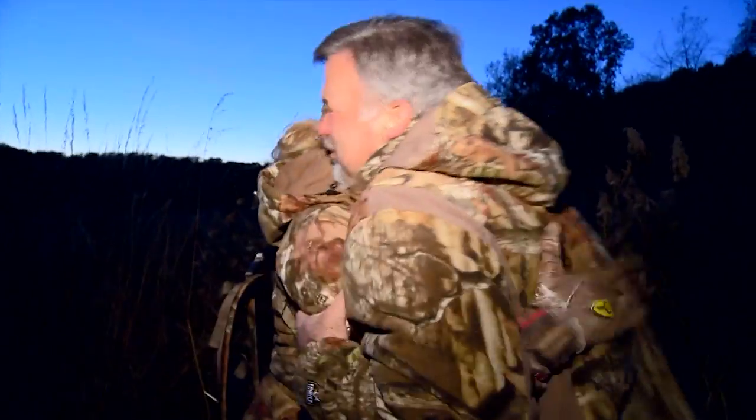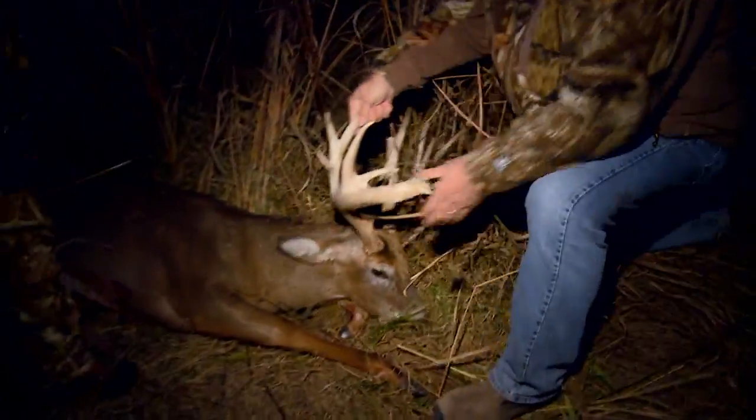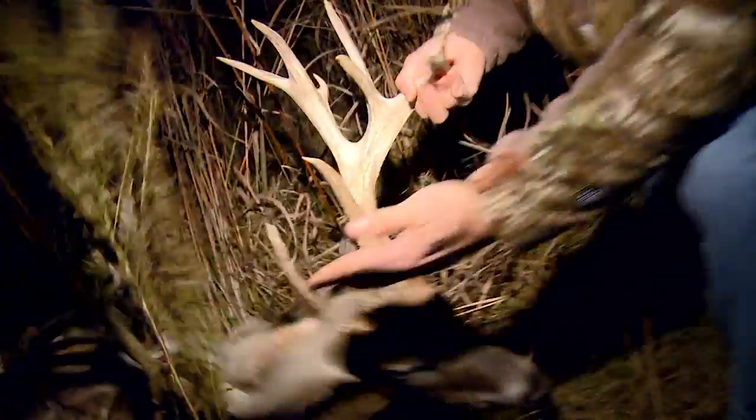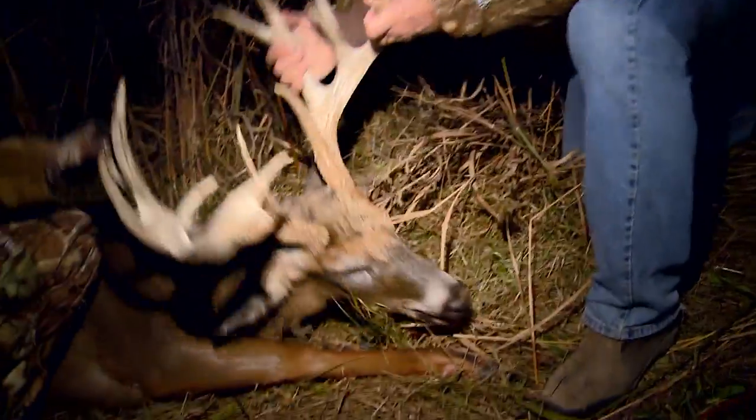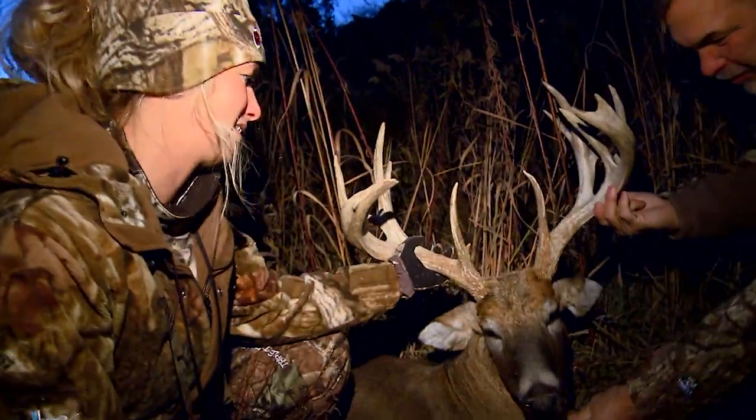Congratulations on your first deer ever. What a monster. Oh my. You earned that one. You wore him out. I know. I think I wore him out. Look at that. Isn't that beautiful? It was very pretty. What do you think, Dad? I think I'm pretty proud of my daughter.